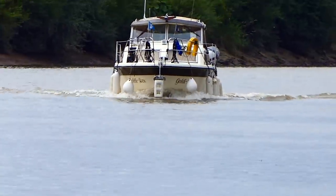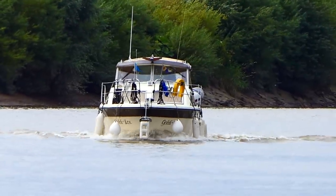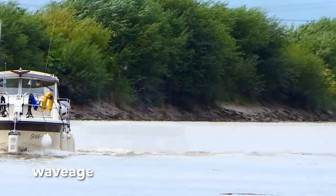So this cruiser is following us. They're going to probably overtake us and create a bit of wash.